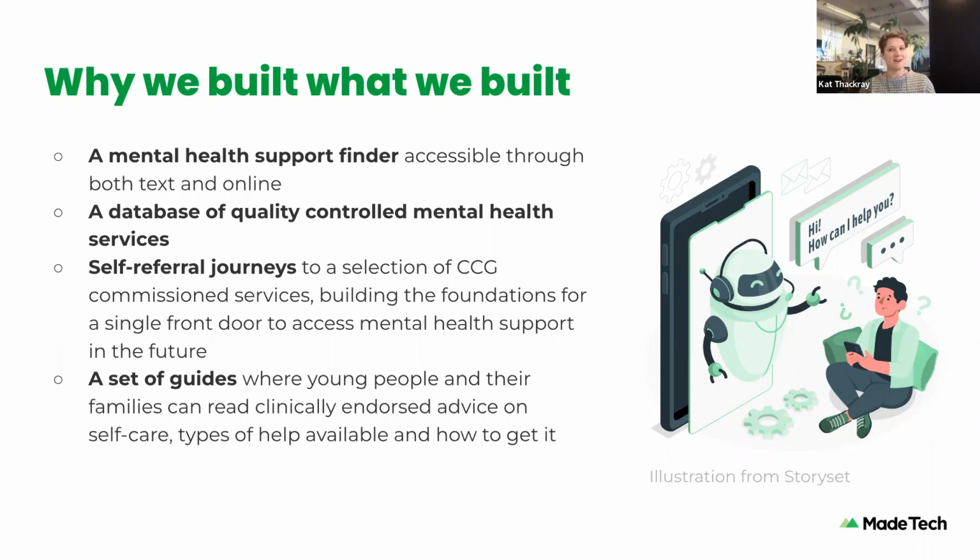So they kind of sent them to CAMHS, and then they got put on the waiting list, and then they got rejected once they'd been assessed because that wasn't the right service for them. Obviously that's bad for the young people, that's bad for NHS services, that's bad for their relationship with that adult. So we aimed to create something that filled that conversational need, had a much lower barrier to entry than building up the courage to go to your GP as a 14-year-old and say, you know, can you help me? I don't know what to do.